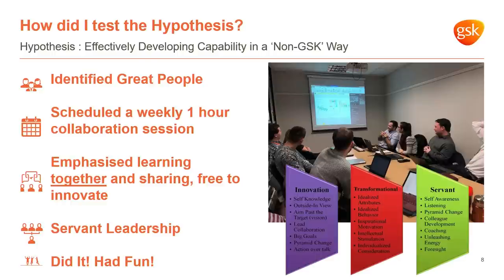The most important thing, I think, was that last piece. They kept coming back time and time again because we were having fun. We were learning, and it was a more innovative environment we could work together in.